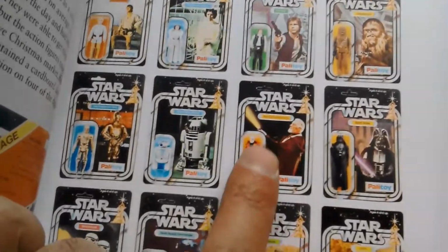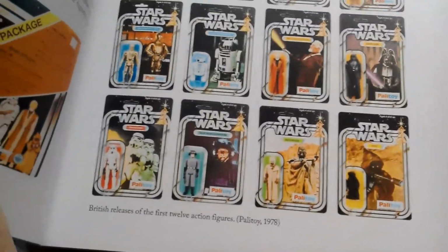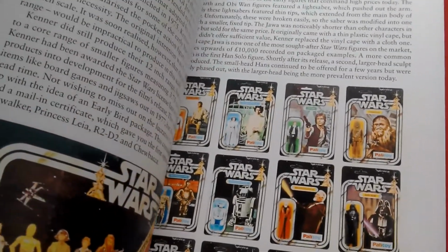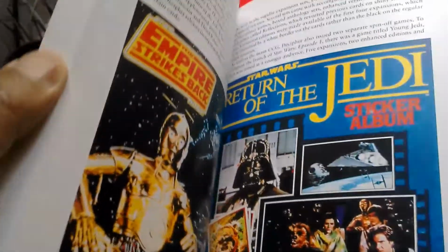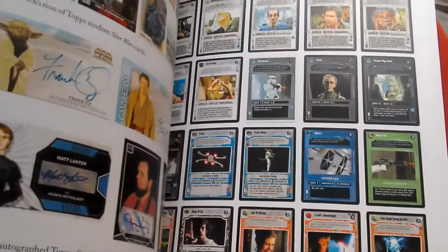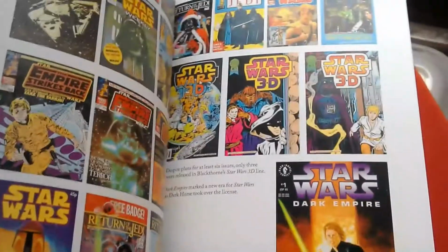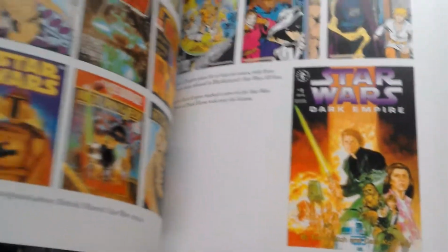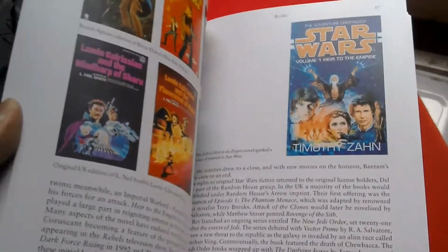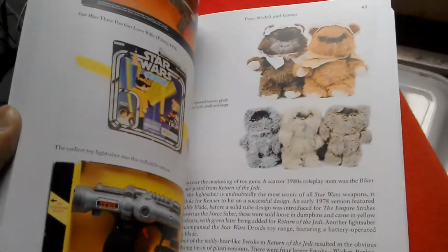That Han Solo was the first figure I ever had when I was a kid. 99p, that Palitoy 12-back Han Solo. And the second one I had was the Ben Kenobi. Third one, what was the third one I had? Maybe Darth Vader, maybe Sam Person, maybe the Stormtrooper. Definitely the Han and then the Ben were the first two figures I ever got. So quite a good book. And then some other bits there. I had this sticker book when I was a kid, Empire Strikes Back, and that one as well. Blackthorn 3D comics, all the comics, Dark Horse, Dark Empire, all the Marvel Star Wars books and bits and bobs. So quite a nice looking book if you want to get that.